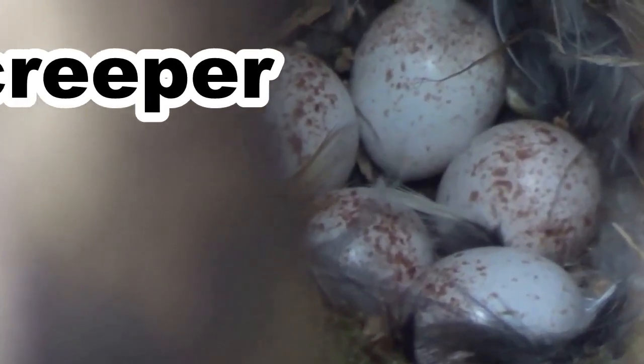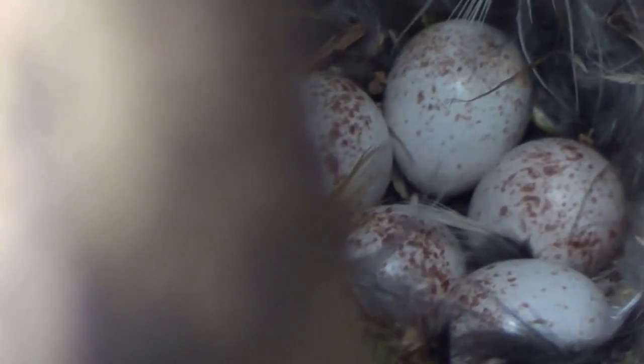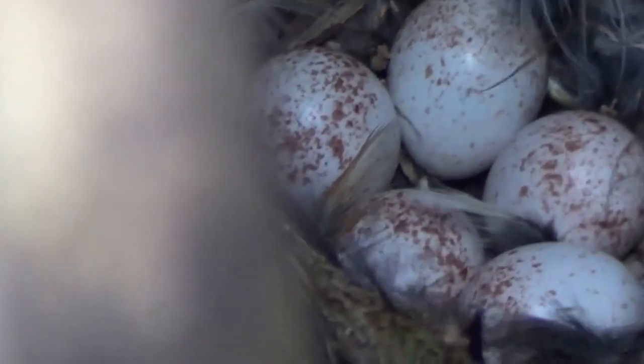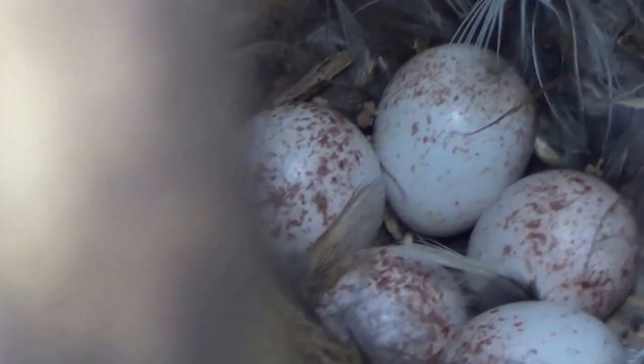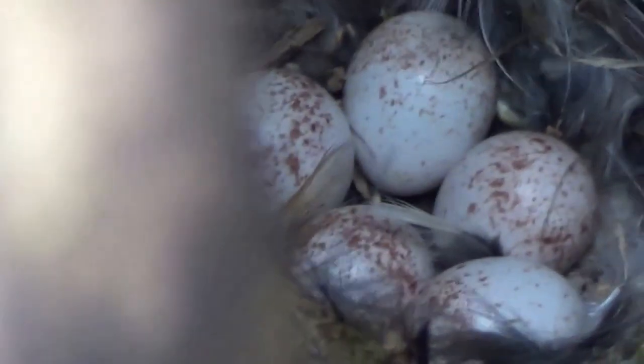This is a tree creeper's nest. You mostly find them in splits in trees or behind loose bark. This one has got 5 eggs, as you can see. The eggs are white with brown speckles and blotches mostly around the top. But there can be up to 7 eggs. The nest is mostly made of twigs on the outside, lined with soft material such as hair and some feathers. But that's a tree creeper's nest.